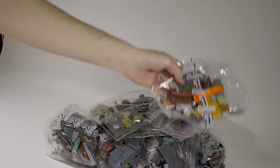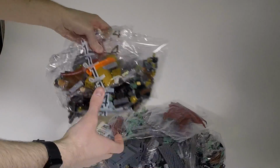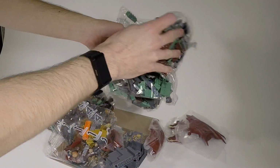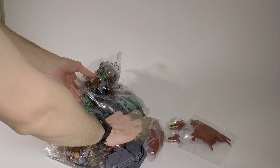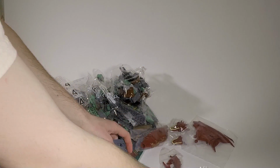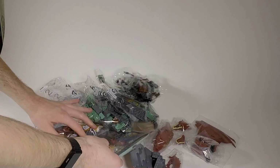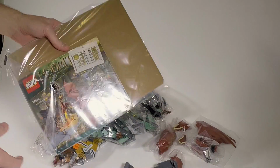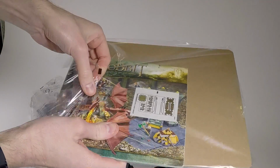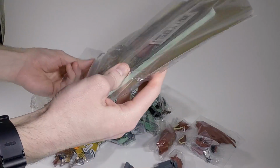So we have got, looks like 1, 2, 3, 4, 5, 6 bags of parts, a couple burps, and then the pieces for Smaug in separate poly bags for the most part. I think some of the tail pieces might be in there. Then we've got the instructions packaged in a nice cardboard backed little envelope here.